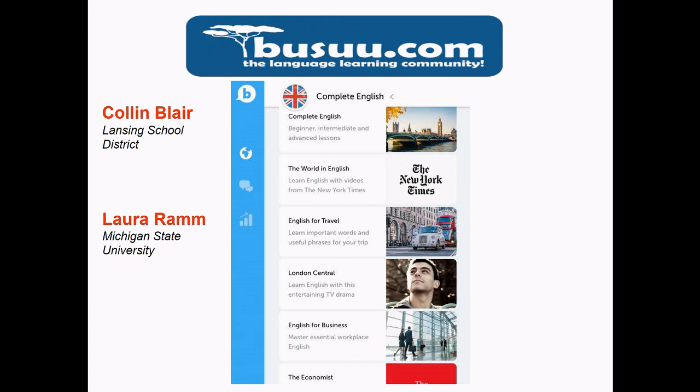And then these other ones down there. You can do New York Times, which is videos actually from the New York Times. You can watch a TV show. You can get English just for travel. They got The Economist down there. So it's good. A lot of different features, not too expensive, but the free version's great.